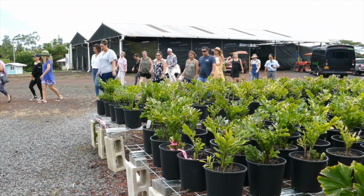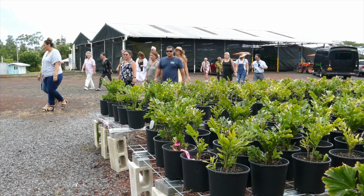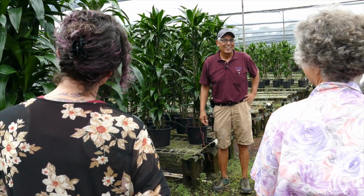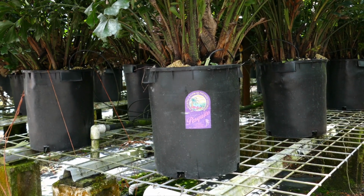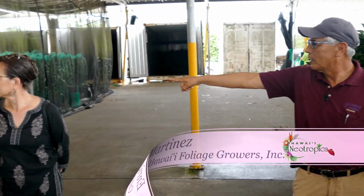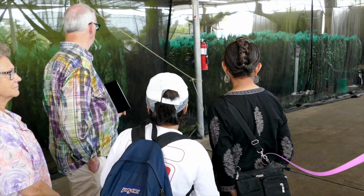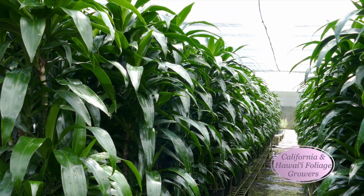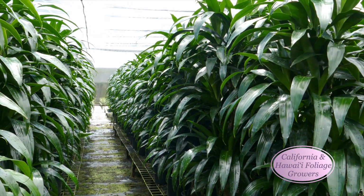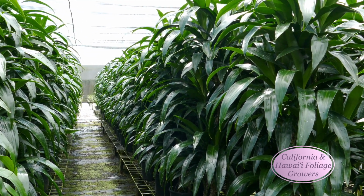The next stop was California and Hawaii Foliage Growers, a wholesale nursery growing quality dracaenas, palms, and other foliage plants. There's 2 dracaenas there. That's our #1 seller. Is Dracaena Lisa. You can see that one. Dracaena Lisa is from those 300 acres, we have probably 80% of Dracaena Lisa. It's a really nice indoor plant.